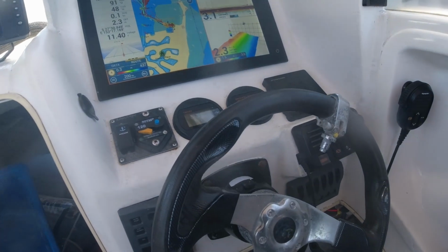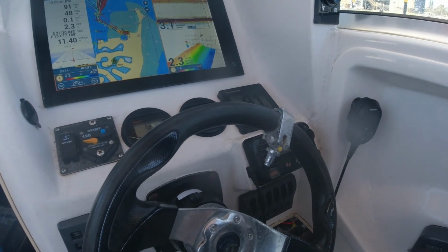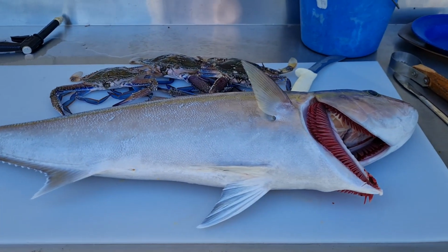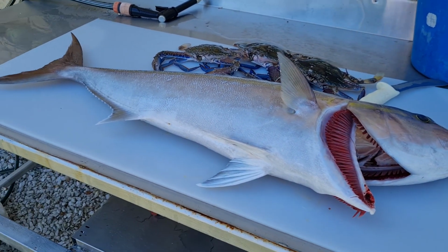Fortunately, the wind was on my side, so by taking my time and letting it do some of the steering for me, I managed it okay. Okay, I'm having trouble fitting all that in the frame. I got the one amberjack.